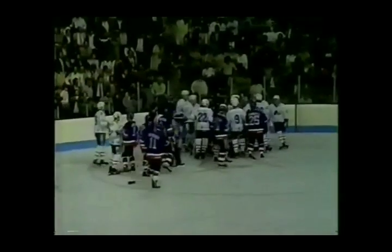Well, there's referee Wally Harris in the middle of it. There's Basil McRae, who started this game way back almost 3 hours ago with a goal at the 1:10 mark of the first period. Has hardly been on the ice since.